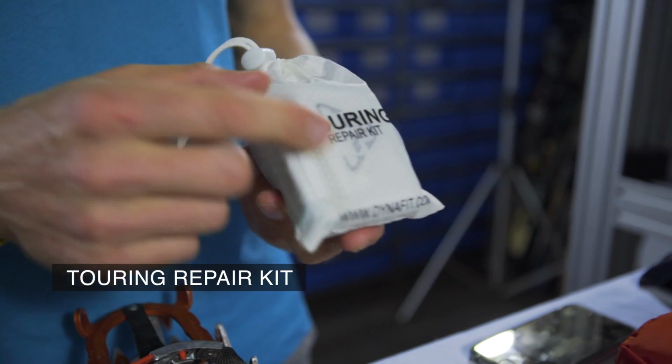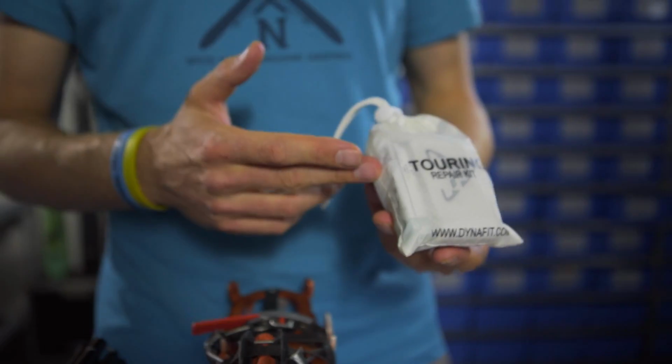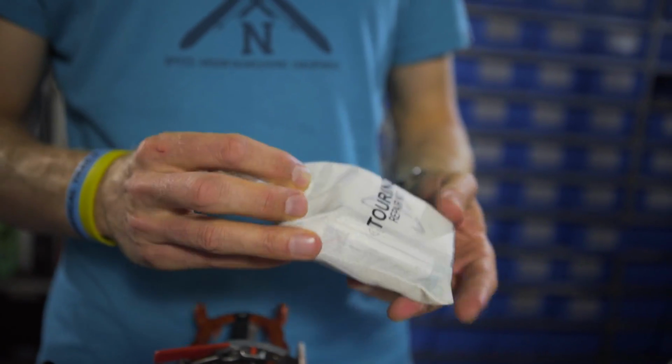Of course, I always have along my food and my touring repair kit. In it are all kinds of small things, such as a ski tip clip, cable ties, tape, spare pull basket, spare skin tip tensioner, and other kinds of small tape things you need when something happens on the tour.